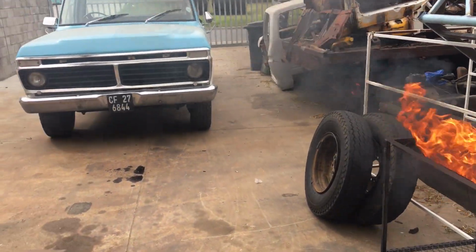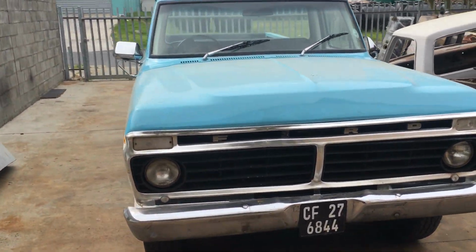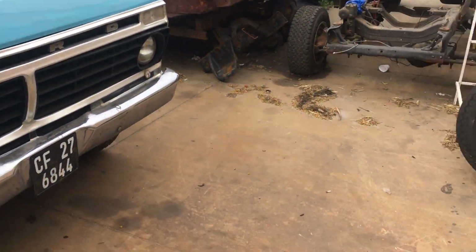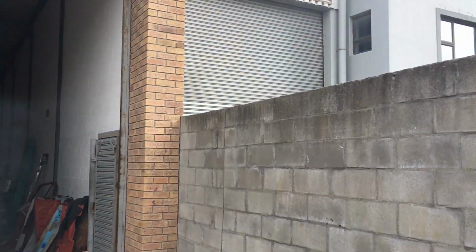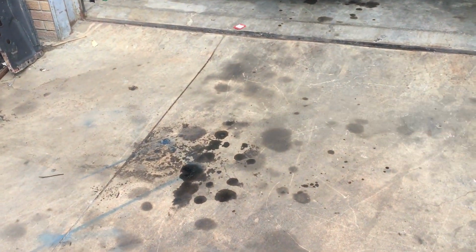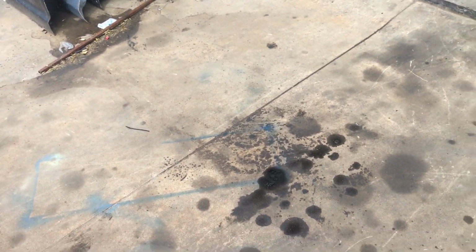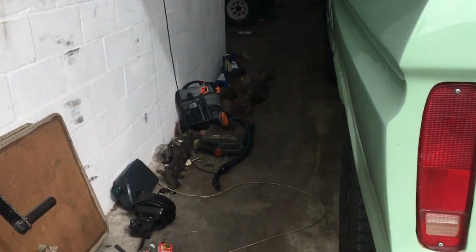So here we are, Sunday at the workshop. Went for a nice long drive with Fiona this morning. Got back to the workshop and bang, she started puking oil. Now there's a church service next door. So went through her again. She's just got new gaskets, everything, new PCVs. Did a compression test. Looks like we've blown some rings on her. So she needs a complete new engine before tomorrow morning because she has an appointment at 8 o'clock.